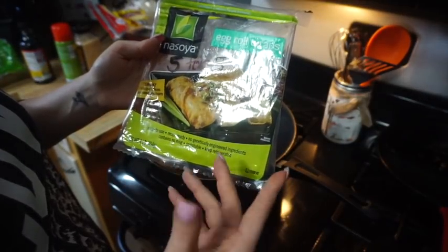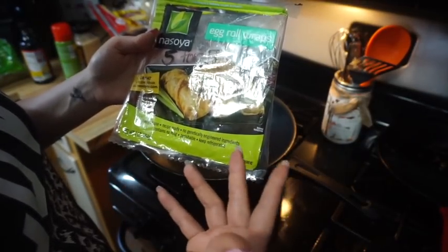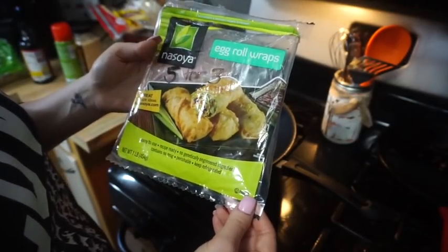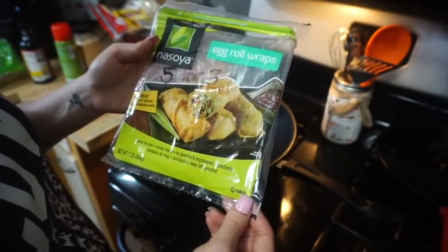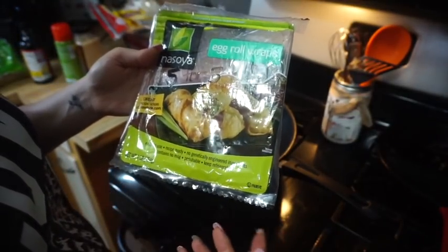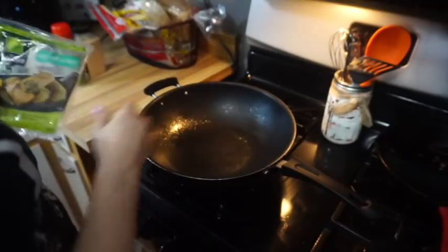I was trying to think of a sauce to make, guys, and there's really no point savvy sauce. I'm sorry to say. The fillings are all going to be free. So if you want the sauce, you can go ahead and have the sauce.